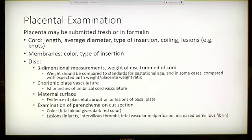Then we look at the parenchyma on cut section, and the color again reflects fetal blood content. Even though you've got two bloods in the placenta, right, the maternal bathing the villi and the fetal blood within the villi, the color on cut section is due to the fetal blood content. So pale areas are concerning because that means fetal blood didn't get to that region. And then we also look for lesions.